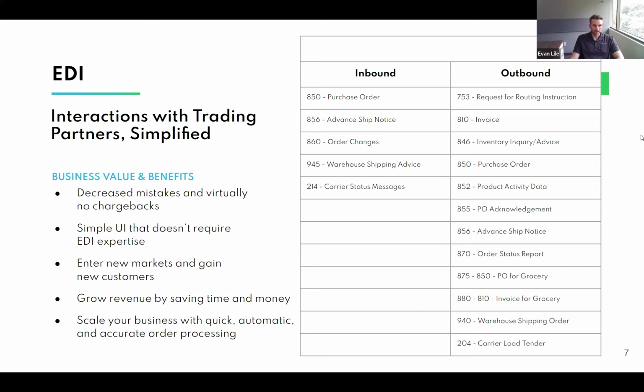When it comes to the sell side, we support the inbound 850 purchase order, as well as several other transactions, especially the 855 purchase order acknowledgement, advanced ship notice, as well as the ability to send out invoices via EDI. When buying from vendors, SalesPad will allow you to send purchase orders to your vendors via EDI, as well as receiving the advanced ship notice from those vendors. Additionally, SalesPad supports various warehouse communication documents and carrier documents as well.